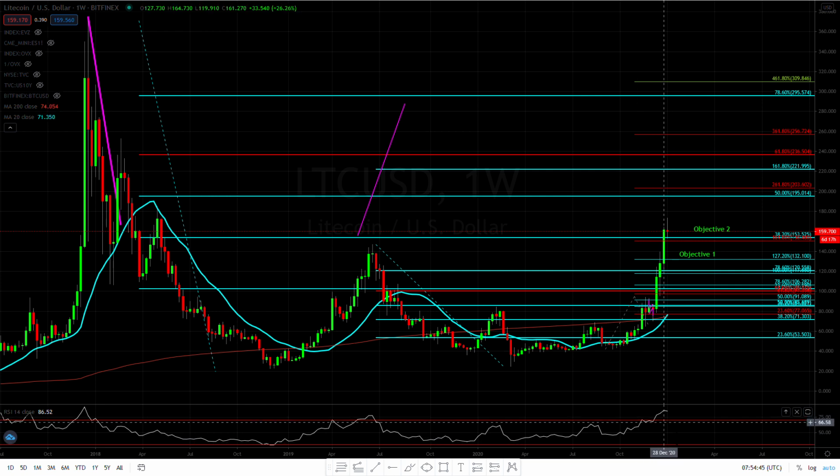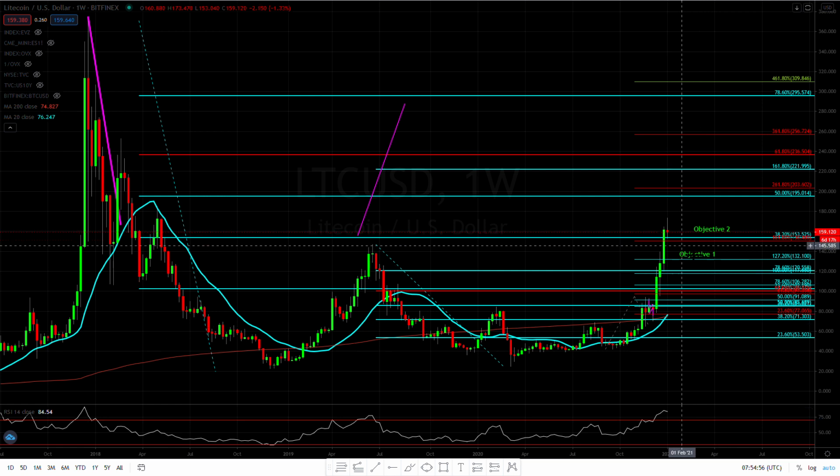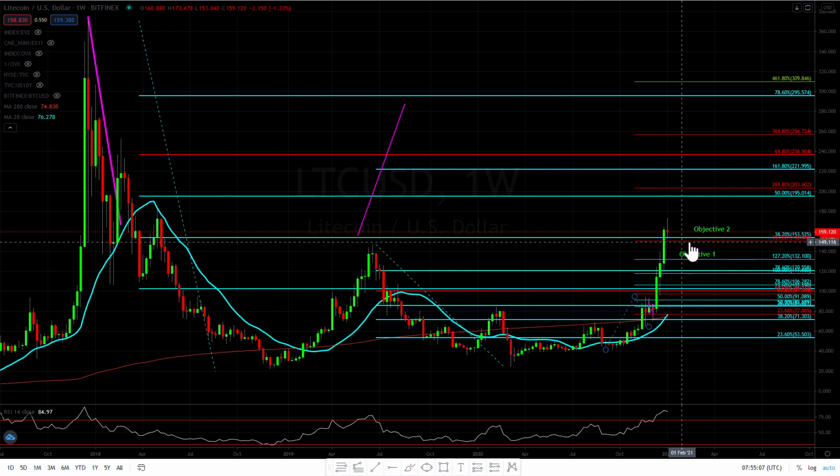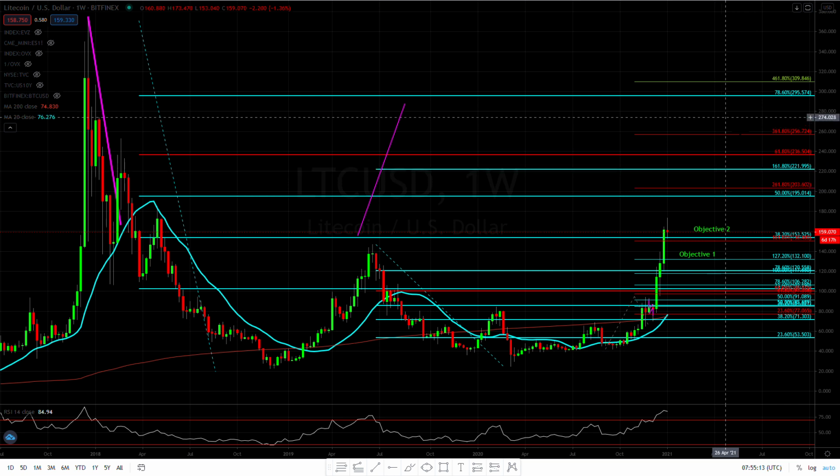RSI is currently sitting at 85. I mean, we are definitely overbought, but like I said, just because it's overbought doesn't mean that we won't continue to go up. I think that support right now, 153, is pretty strong. It would take a lot for this to go substantially lower. I think 153 is pretty strong, and your next objective is 195, and ultimately 287, probably 300.